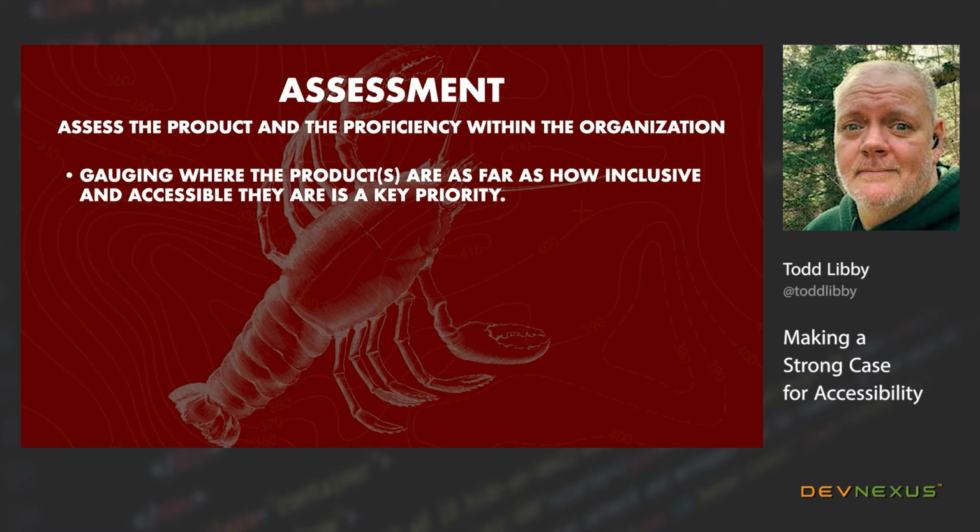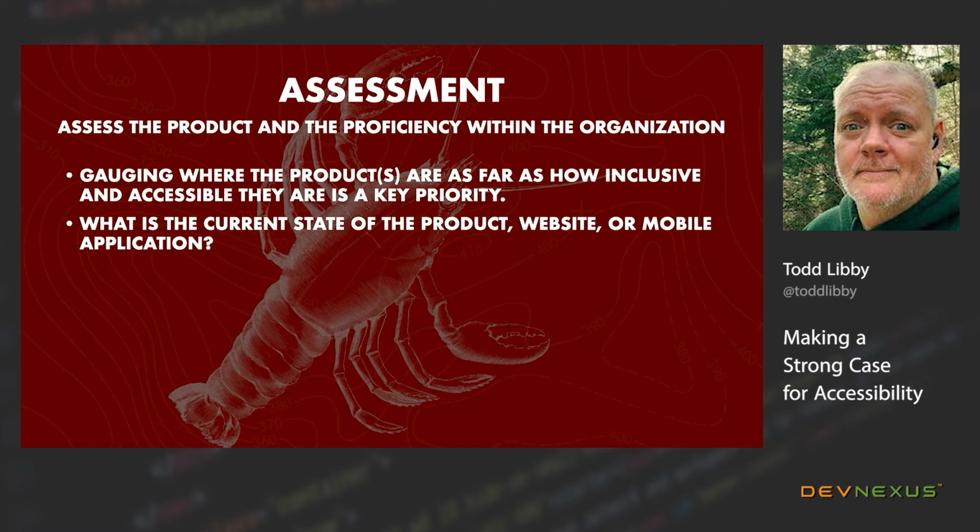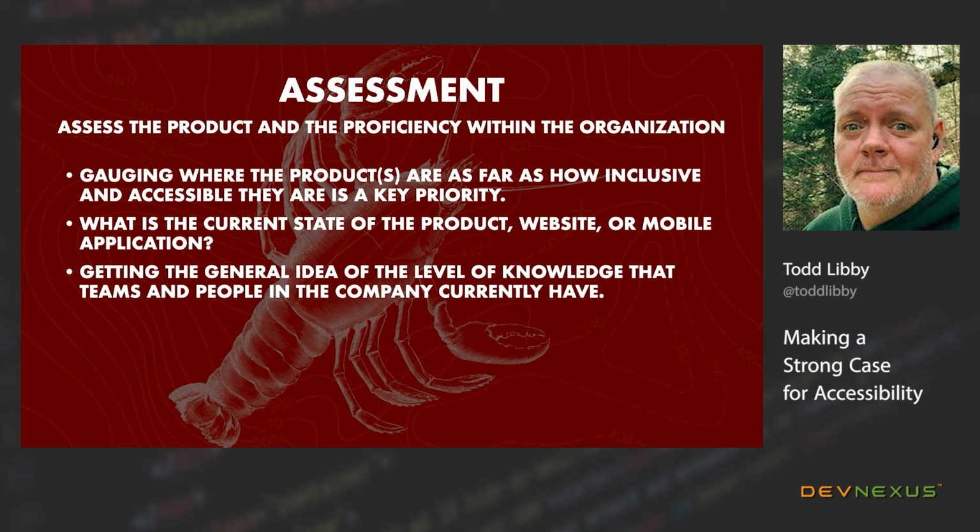Assess the proficiency in the organization. Gauging where the product or products are as far as how inclusive and accessible they are is a key priority. What's the current state of the product? What's the current state of the website? What's the current state of the mobile app? Getting the general idea of the level of knowledge that people and teams have in the company is also important.